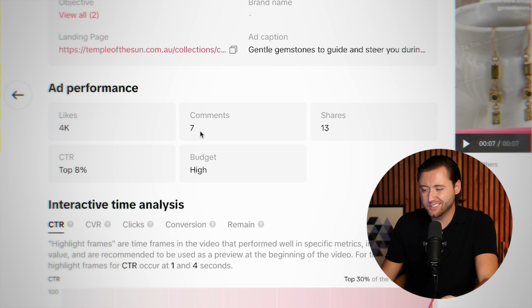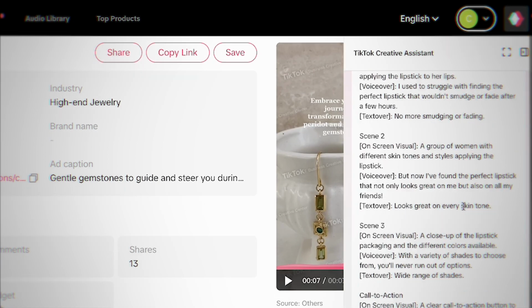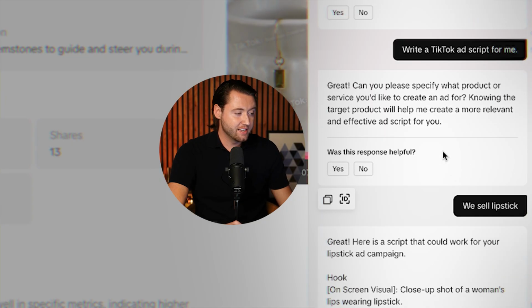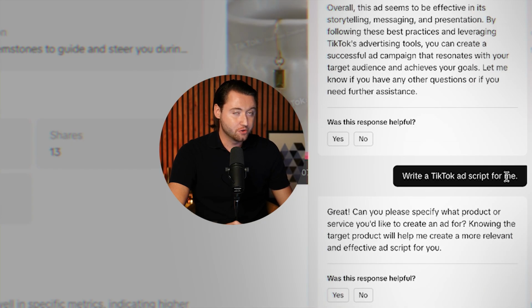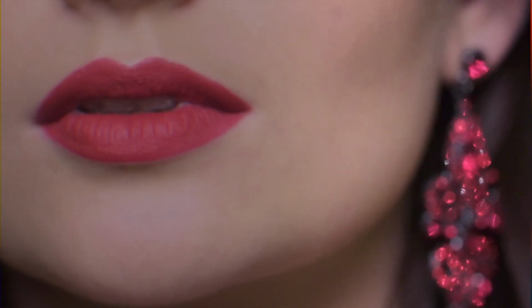So it has about 4K likes, only 7 comments, which isn't a ton, but we know they're spending some good money on this, and they're doing a really good job at getting click-through rates, and we know it's converting. So let's go ahead and ask the creative assistant some additional questions. We can ask this AI assistant to write an ad script for us if we wanted to create a video. And it asked us what product or service you would like to create an ad for. I said we sell lipstick in this case.